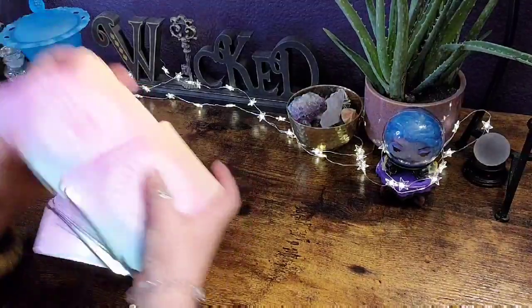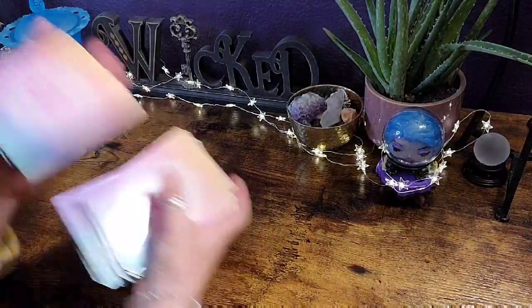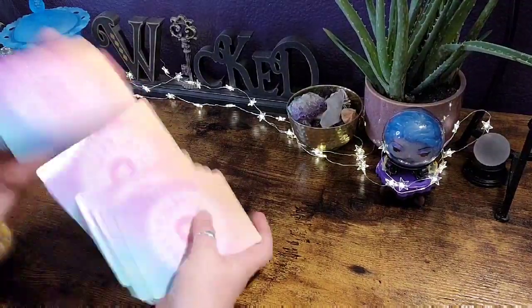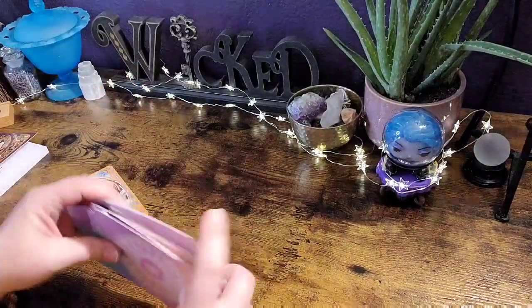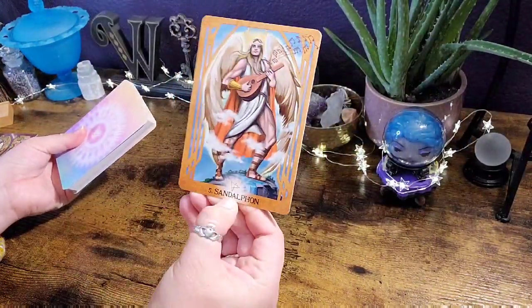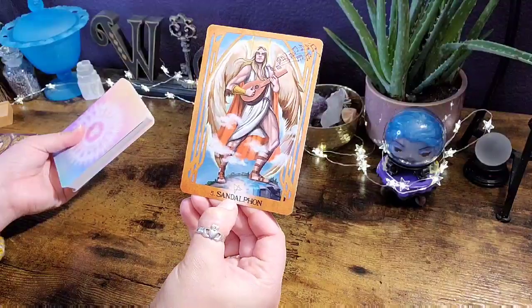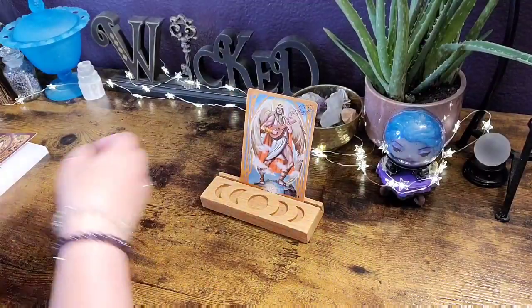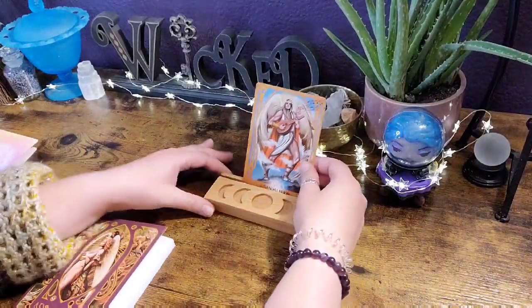And it shuffles fine here. They're not sticking together, which is fantastic. Is there a card that wants to pop out to be read? There we go. All right. Oh, it's the Thor card. Of course it is. All right. Sandalphon? Sure. We're gonna see if there's pronunciation guides in the book because that is what I need.